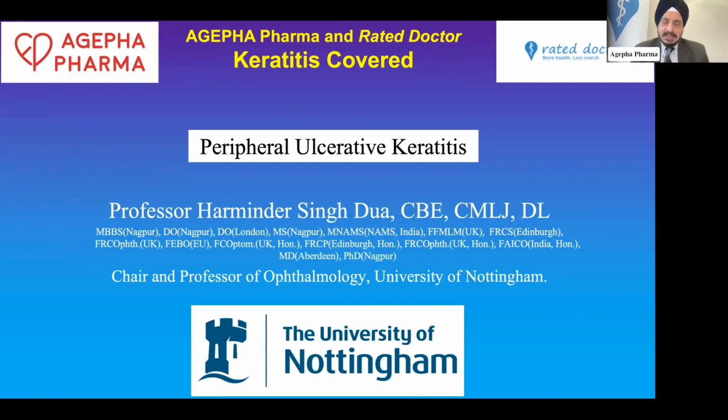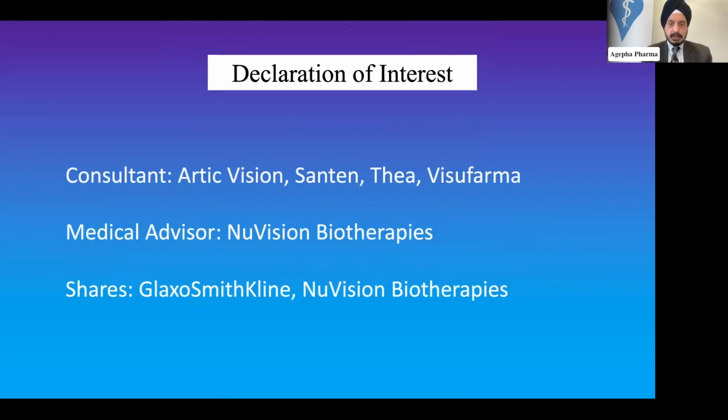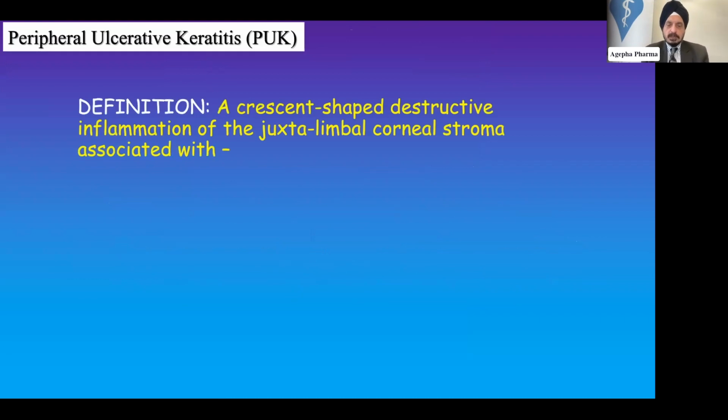Hello again. We're on the home stretch, more or less. We're going to now talk about peripheral ulcerative keratitis and predominantly the non-infectious peripheral ulcerative keratitis. These are again my declarations of interest. So what is the definition?